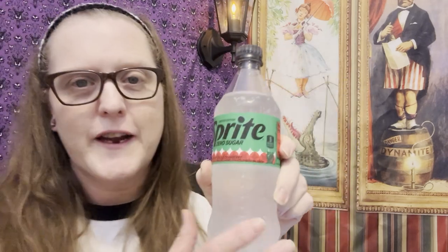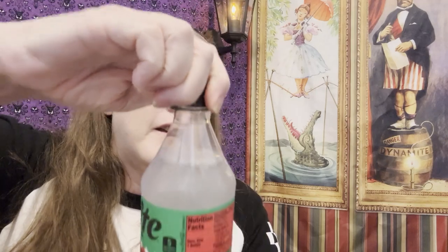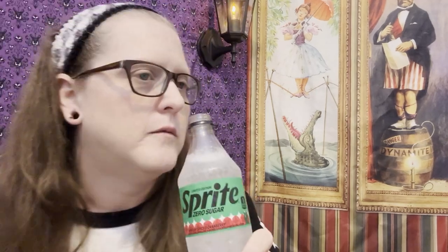So now we are on to Christmas for the Sprite Zero Sugar Winter Spiced Cranberry. Winter Spiced Cranberry. Let's see. Can you hear that? I don't know if you could hear. Excuse me. The carbonation. Oh my gosh. Okay, I don't really smell cranberry, but I don't really smell Sprite. So I don't know. Here we go.